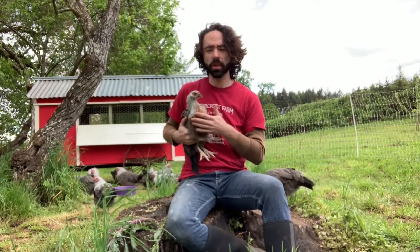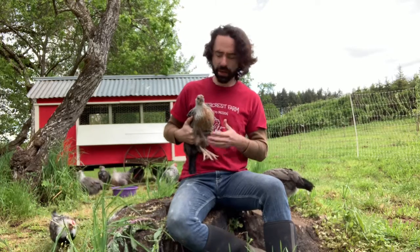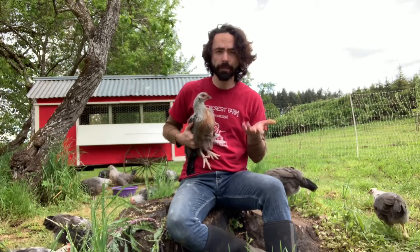Okay, so the crop sits right here. Sometimes if you look at a chicken, they might have a slight bulge to one side or the other. That's essentially just the storage tank for all the food and whatnot that they're eating. All right.